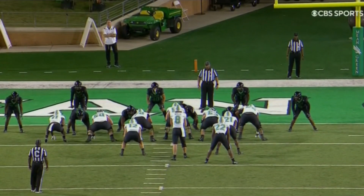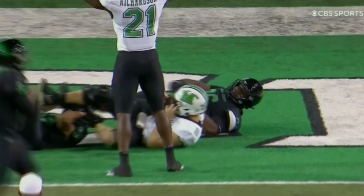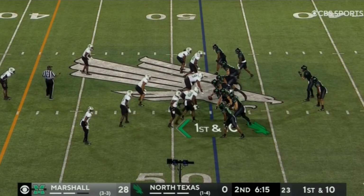And we talked about when Grant Wells' legs come alive and it's in the red zone. You see an easy read there. Everybody played the dot, but they're getting some good tempo. They're getting some momentum and picking up some first downs now.